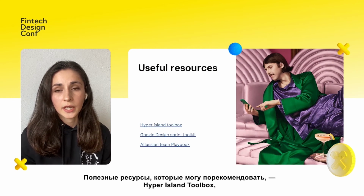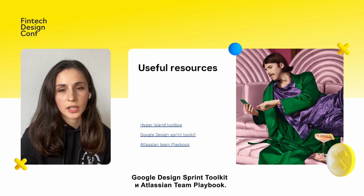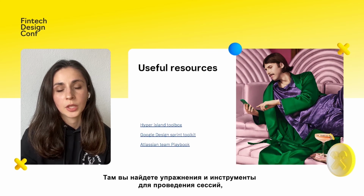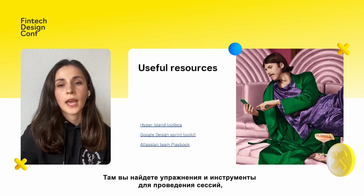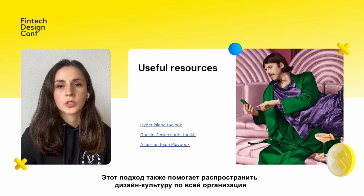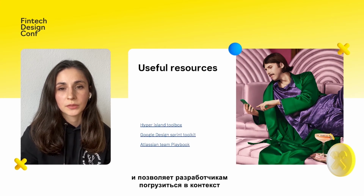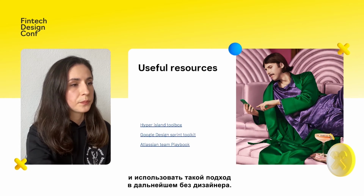Some useful resources that I can recommend are the Hyper Island Toolbox, Google Design Sprint Toolkit, and the Atlassian Team Playbook. There you can find some interesting exercises and tools which you can use to run similar workshops and get the ideas of a whole team at the very beginning. This approach also helps to spread the design culture all across the organization and enable developers to think in the context of design and a user-centric approach without a designer.